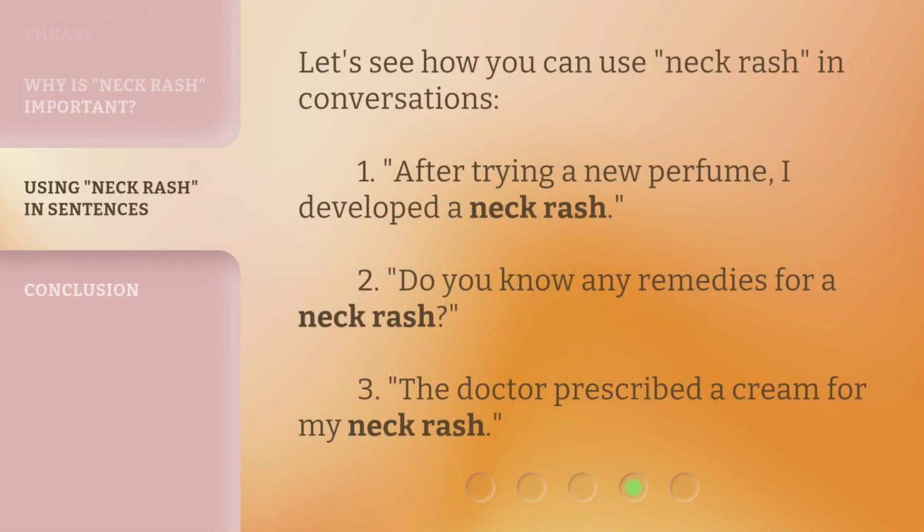Let's see how you can use neck rash in conversations. 1. After trying a new perfume, I developed a neck rash. 2. Do you know any remedies for a neck rash? 3. The doctor prescribed a cream for my neck rash.